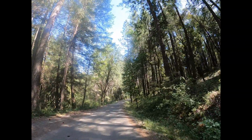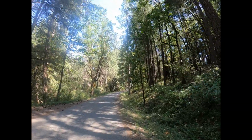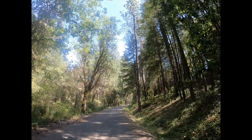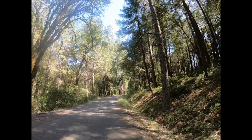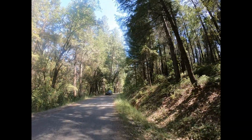And this is a beautiful little campground. The whole place is just a tinderbox, God's sakes. But other than that, what a great place to come and have adventures. When you're out mining in gold country, every day's an adventure.